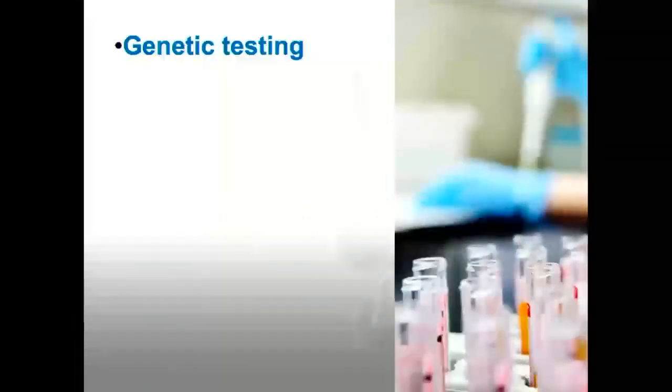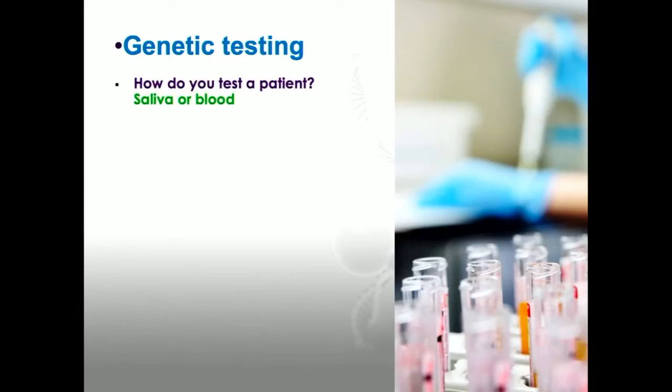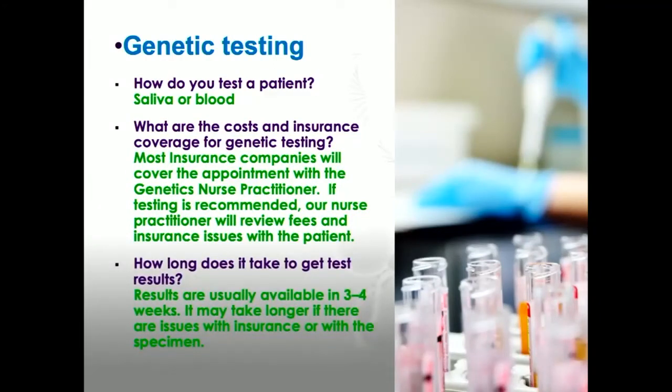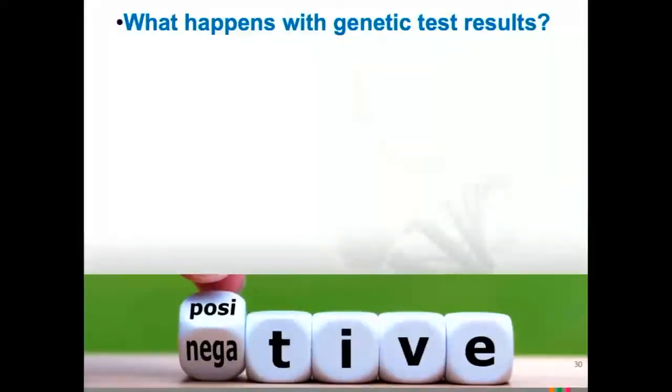For those that meet genetic testing criteria, it is done by blood or saliva. So you spit in a tube, or if you can't do that, I can draw your blood. The cost of the testing is generally covered by insurance. I say this because sometimes you have a deductible or a share of costs, and those things we can review during the visit. But it's important to know that even the visit with me is covered under insurance because it is billed as a doctor's visit. And the results come back in about 3 to 4 weeks. We'll talk about what the results are.